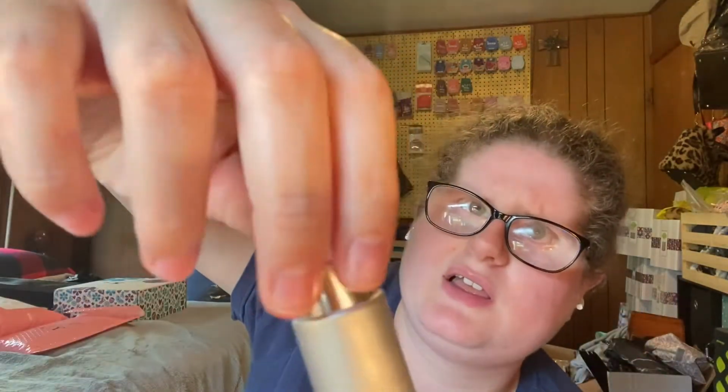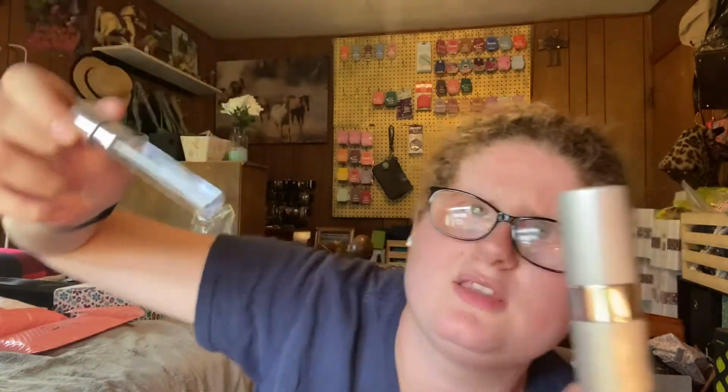So, this is a silver atomizer. You just twist it up and spray it, and this is what the samples look like. This is why I like Scentbox, because you get the sample and you get a new atomizer every month instead of just this, because these are glass. You just put it back in there.